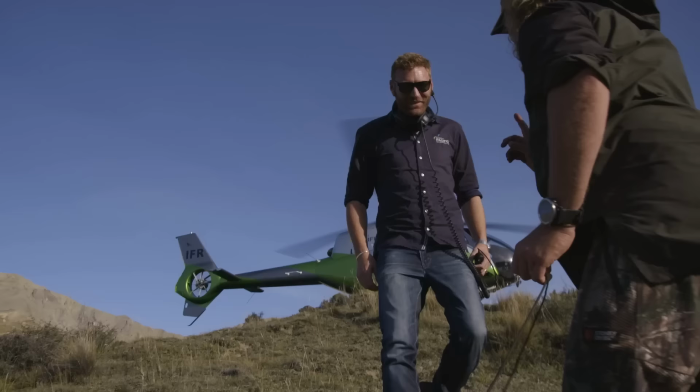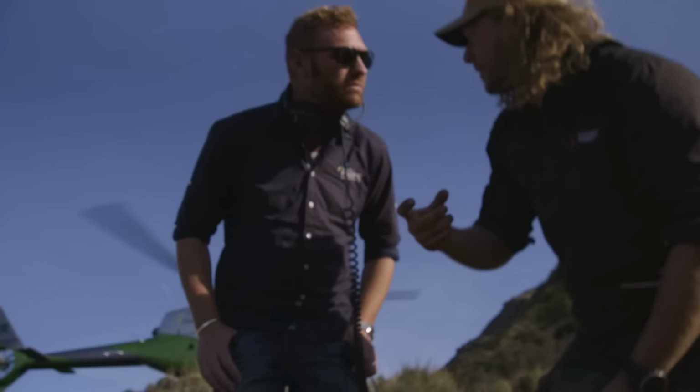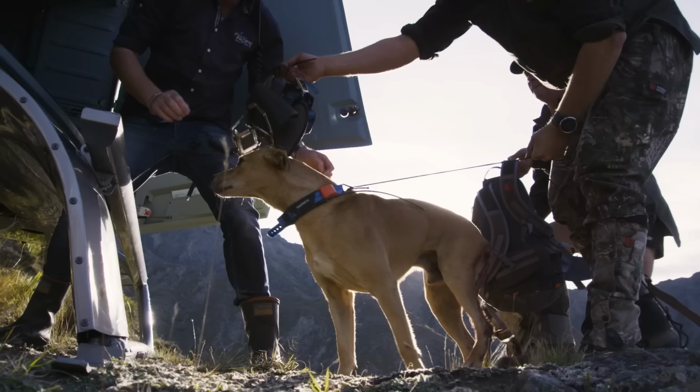Only one poke. We managed to whack some Celox in there. Yeah. So once you've got that in, you've got to take them to the vet. Oh, okay. The vet scrapes it all out and then fixes them up. No worries. Got it.